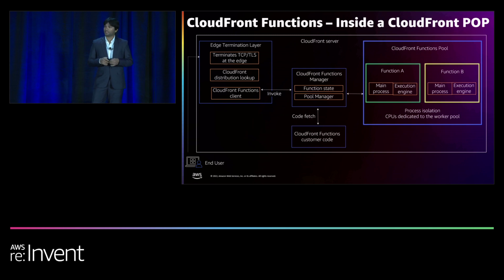We also isolate a set of CPU cores on the servers and exclusively dedicate them to run CloudFront Functions. By running the customer code in isolated CPUs, we guarantee a complete level of isolation between the customer-supplied code and the entities managed by CloudFront, such as the data flowing through the customer distribution. We also disable simultaneous multi-threading, and all the CPU state is flushed when switching between functions.